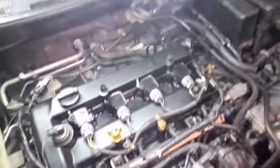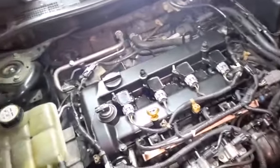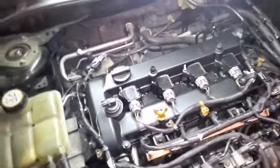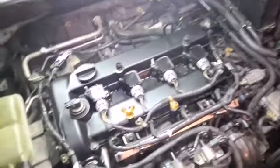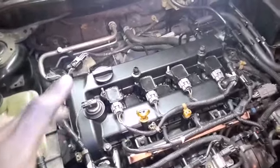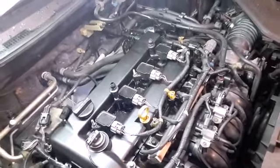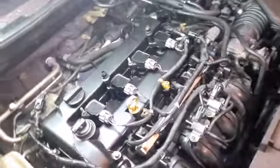A 2006 Mazda 3. It has a misfire. I will say it also has a misfire due to a blown head gasket, but I'll need to make sure that it's the head gasket itself that's blown and not a piston that's defective. Or a possibility is an intake valve or exhaust valve. So I'm gonna check things out.